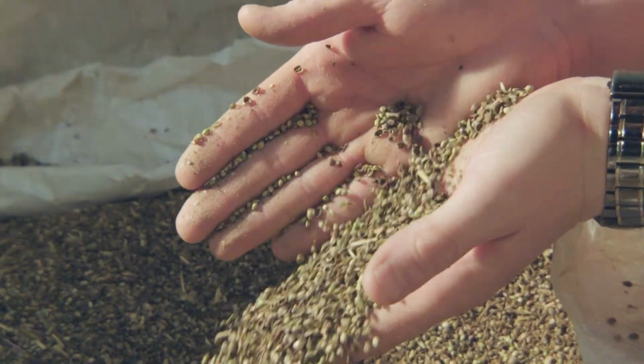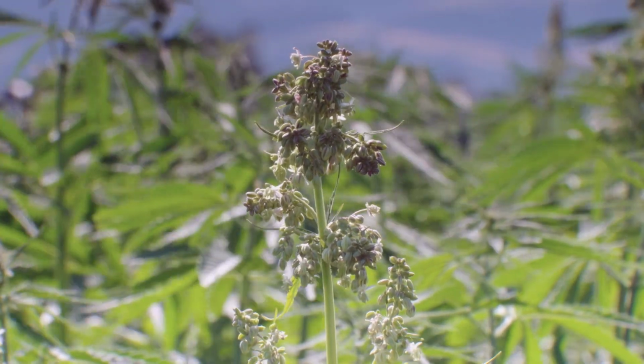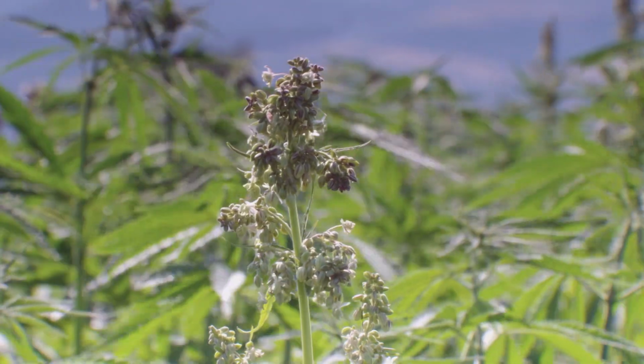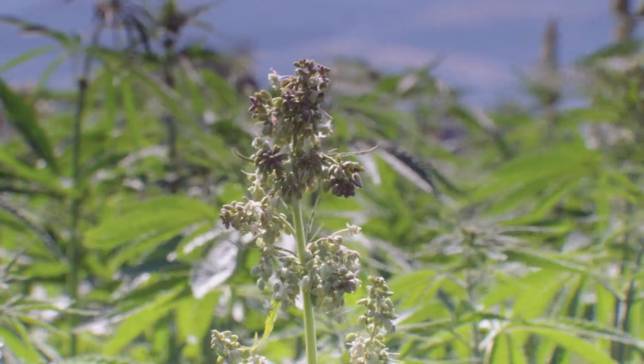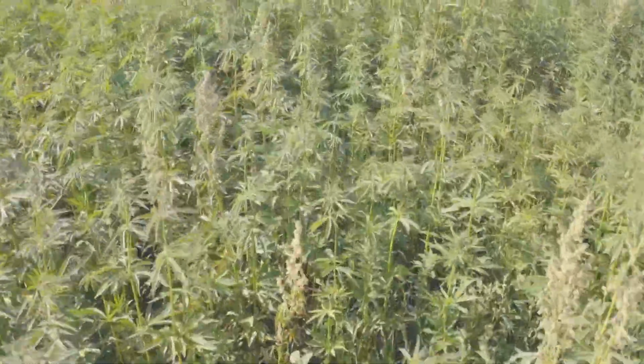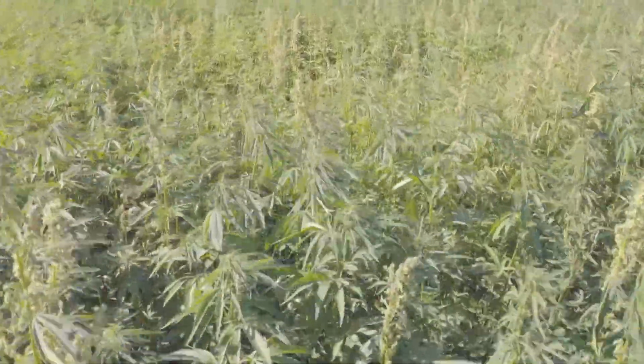The potential for expansion with hemp in New Zealand is huge. In 2018 there was only 200 hectares of hemp grown, and then 2019 there was 1,200 hectares grown. So we expect that to continue, and that's where we are sort of setting ourselves up to be a big part of that growth moving forward.